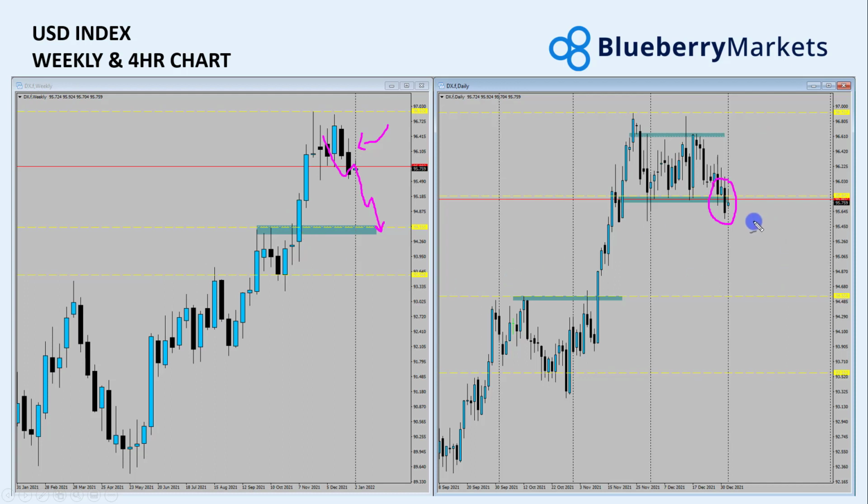So that's what I'm looking for here on the US dollar index. Can we break out of this range finally that we've been in for the past month? Break out of that and see some downside is what I'm looking for on the US dollar index.